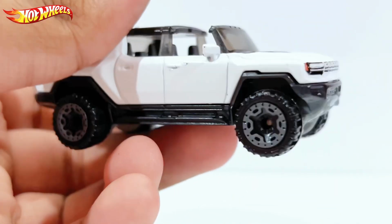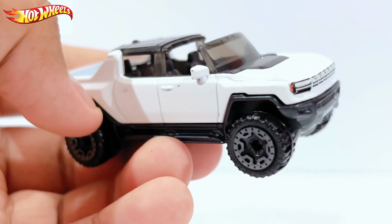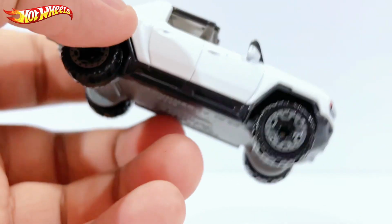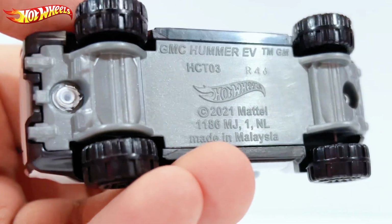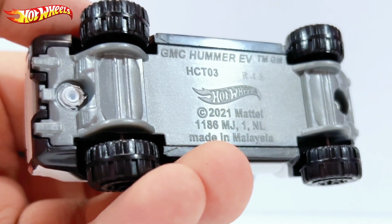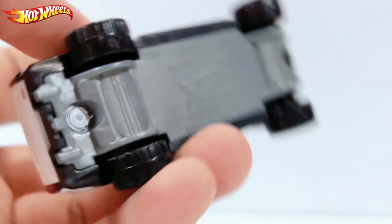I love the color that they've done with this one. As a suggestion, maybe they should make it black. Who knows? Maybe dark blue. I don't know, it wouldn't be suitable if it's green. Maybe some darker colors next. Who knows? GMC Hummer EV 2021, metal, made in Malaysia.